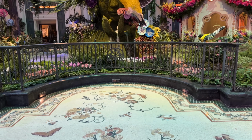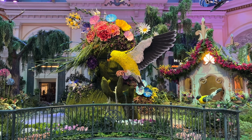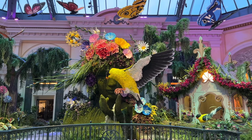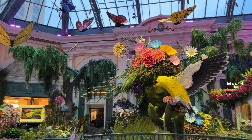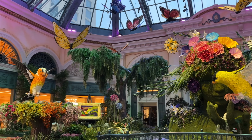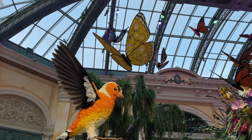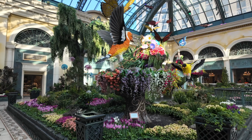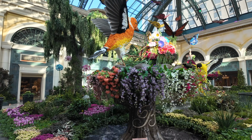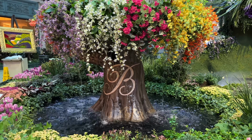Had we been able to walk the stone path this morning, we would have been treated to the big reveal of the always spectacular west bed. There is a lot to unpack in this one, so let's get to it left to right. On this side, an oversized and thirsty bird has found perhaps the most beautifully decorated bird bath in history and lands for a drink. This thing stands 8 feet tall.